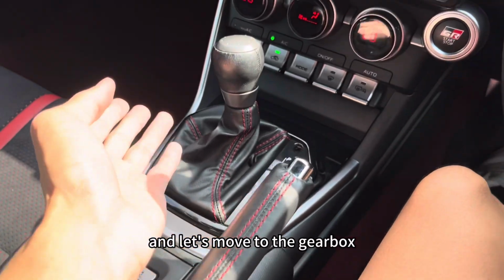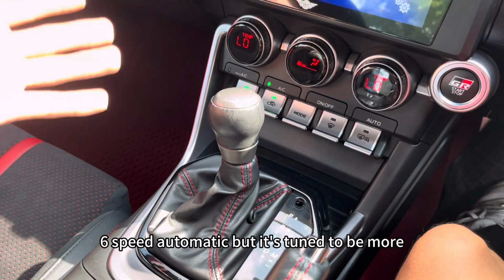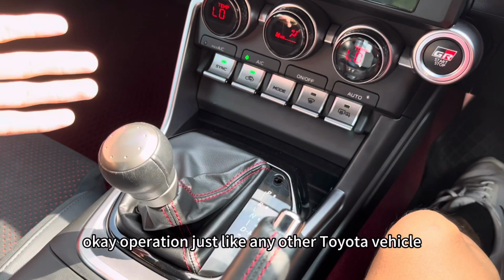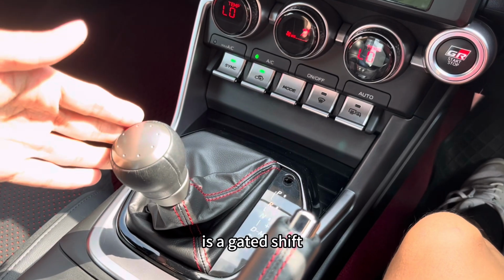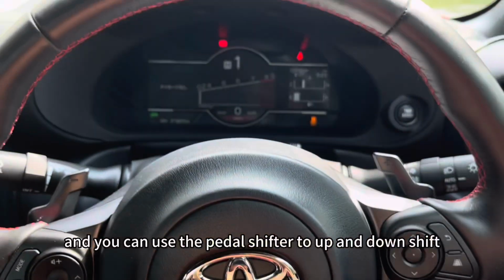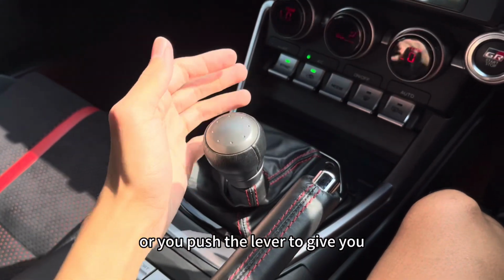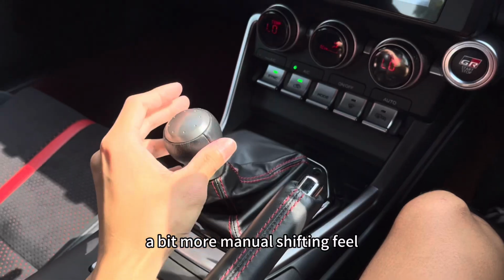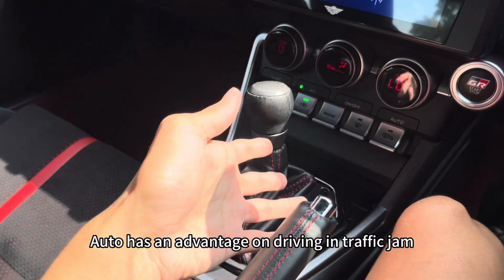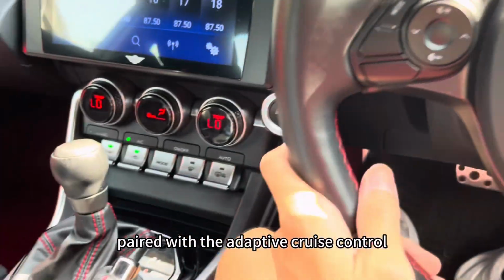And let's move to the gearbox. This is using an Aisin 6-speed automatic, but it's tuned to be more sporty oriented. Operation is just like any other Toyota vehicle. It's a gated shift. To put into manual, push all the way to the right. And you can use the paddle shifters to up and down shift, or you push the lever to give you a bit more manual shifting feel. Auto has an advantage when driving in traffic jams, paired with the adaptive cruise control.